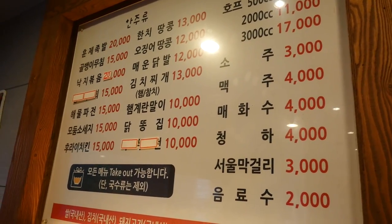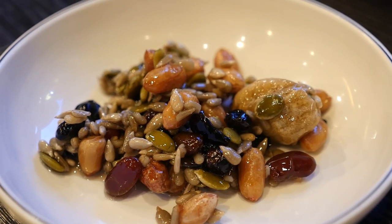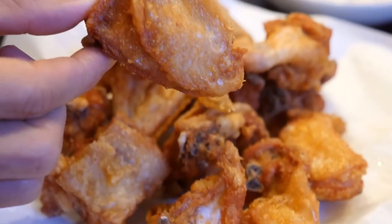And it just looks like a nice friendly little place, but they have no English menu, so we were just ordering off the different photos that they have here, and we'll see what we ordered. To start off, we got a whole pile of fried chicken. I think it's a whole chicken that's chopped up into pieces and then deep fried to golden brown.